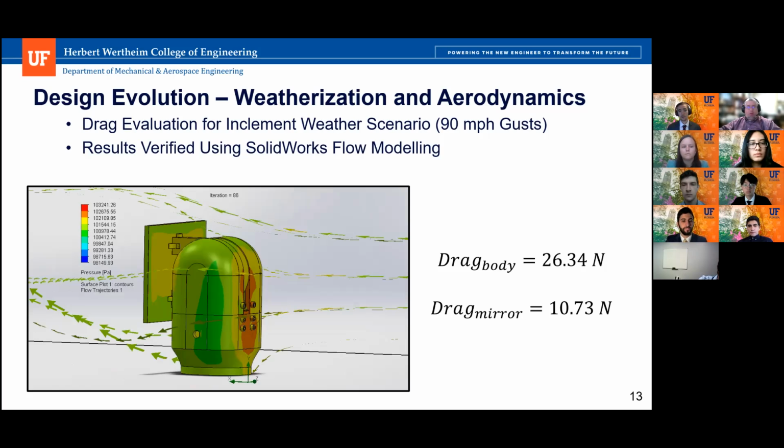The next configuration examined was the mirror-oriented leeward. This configuration presented a mirror drag of 10.7 newtons and a body drag of 26.3 newtons. With a further reduction in mirror drag and a relatively minor increase in body drag, failure is not projected to occur in this circumstance either.